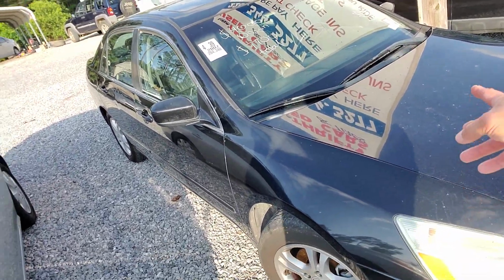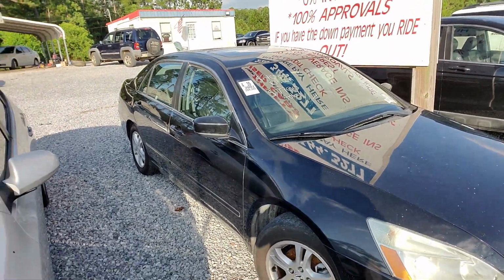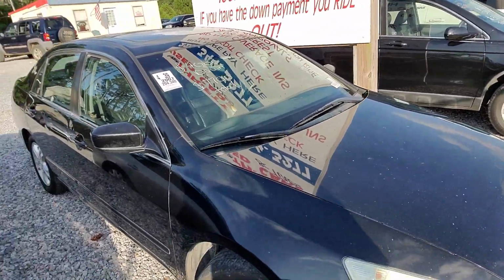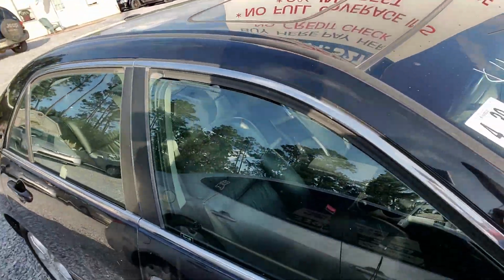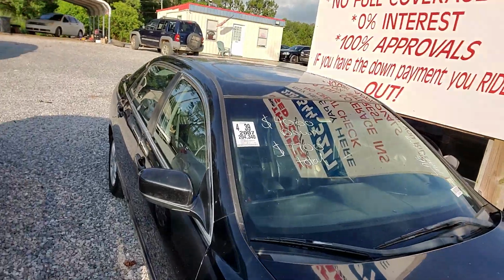All right, next up, we got a little 07 Honda Accord. What everybody asks for. You have any Toyotas? Do you have any Hondas? Yes. We got a clean little Honda right here, 2007. Only thing that's missing is the glove box door. We got that on order. Should be in about 5 days. It's a 2007, got 200,000 miles. We're looking for 7,700. So you come in at about 3,500 down, $4,000 down. We'll get you riding out.